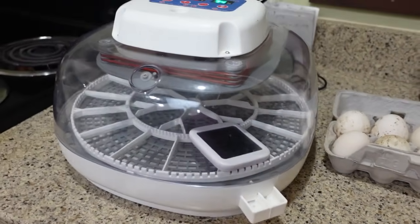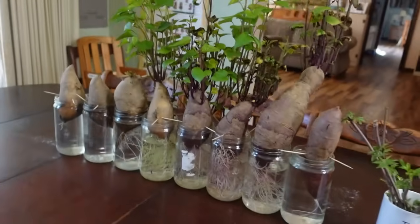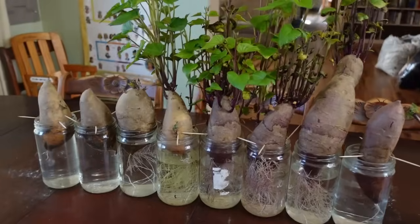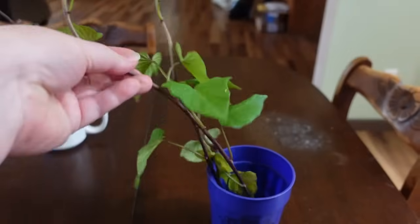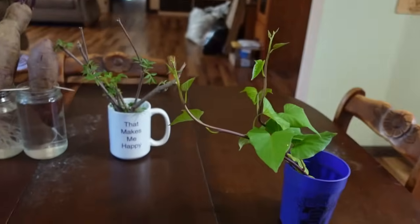All right, on the kitchen table here, I've got sweet potatoes in just a variety of stages here. And we're just growing these slips out to plant in the garden later on. These have already come off of the actual plants there. So all the different stages.